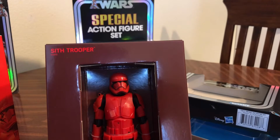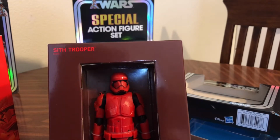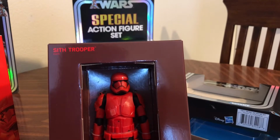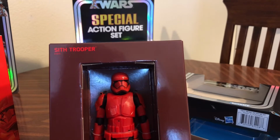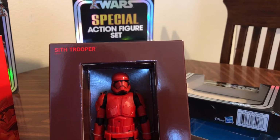Now, I'm not going to take him out of the package because this is going to be re-released later this year. And I've got a nice collection going of convention exclusives. And I decided just to leave him here. Even though in past years I've opened this up and gotten excited about it. I'm going to go ahead and leave him in here. Because like I said, I'll pick up another one. And I'd rather have it staying in the package for my display.